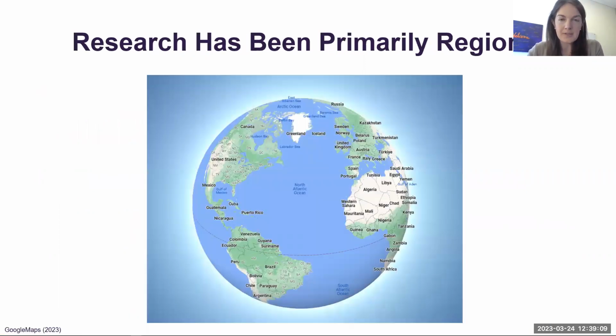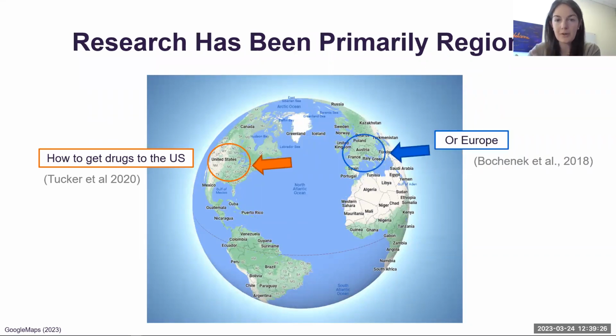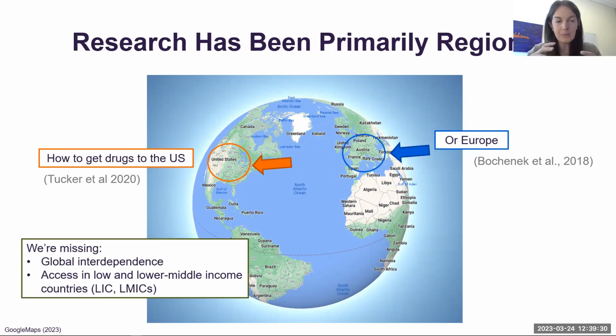Unfortunately, when it comes to addressing these problems, the research to date has been very regional, including my own, so that's a critique of my own. If we're trying to figure out how to address shortages, it's often focused on how we get drugs to patients in the United States, or to patients in Europe, or in other regions around the world. And so really we're missing this global interdependence when it comes to shortages.